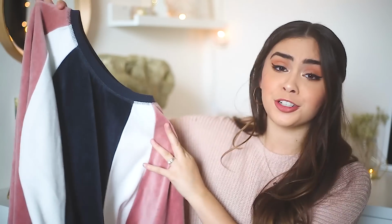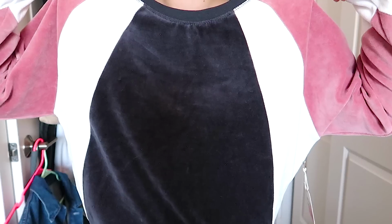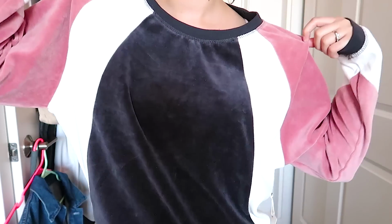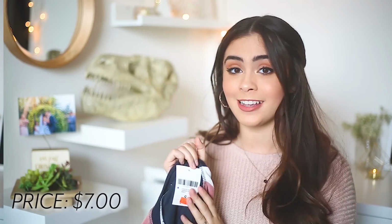Next, this is not so much a basic, but I thought it was just so cozy and warm. And I was like, this is gonna be great for airports. It is this velvet textured oversized sweater. I think it'll be the perfect thing to wear when I'm out and about, running around the airport, throw on some leggings and sneakers. This was $7 even on sale.